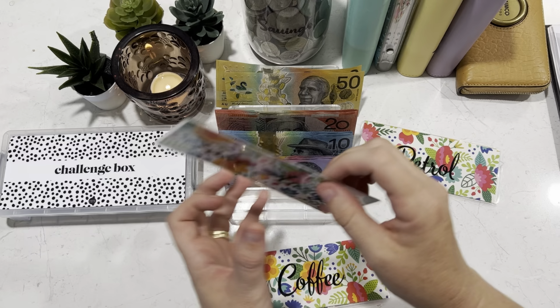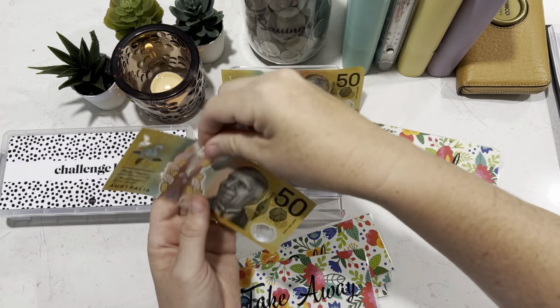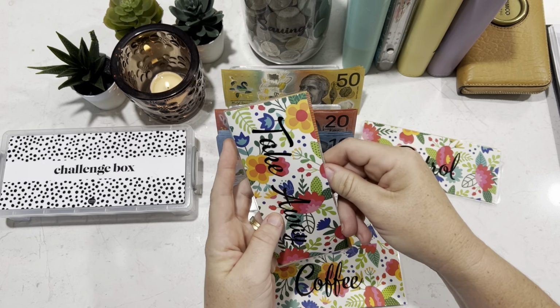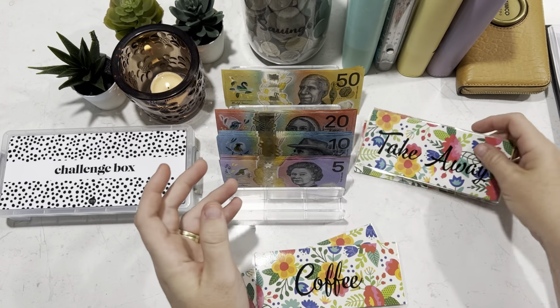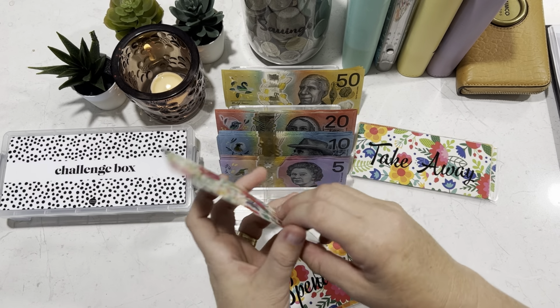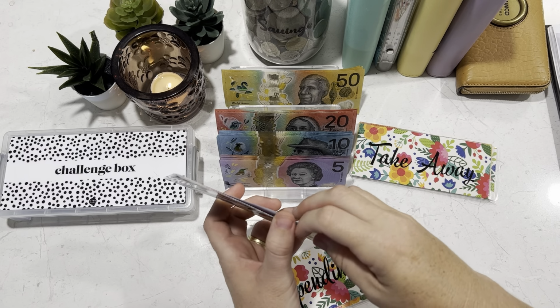So it's getting 50. Takeaway's getting 70. Oops, I've done that on a 50 and a 20. I'd love to not spend much out of these envelopes this fortnight, so I get more for my challenge box. I just want to get that finished because that money is going to my travel binder and I just want to get it done because I've got a really exciting little project that I'm working on for my Etsy store.